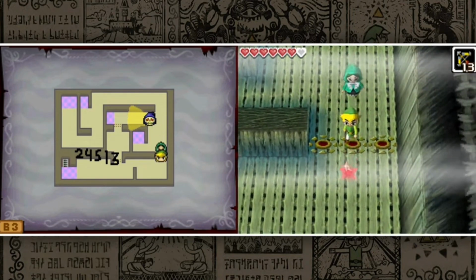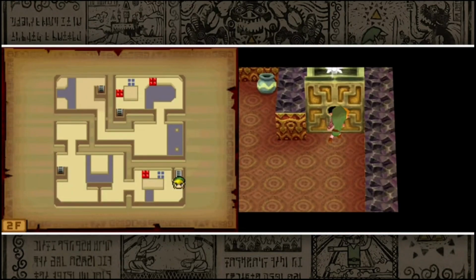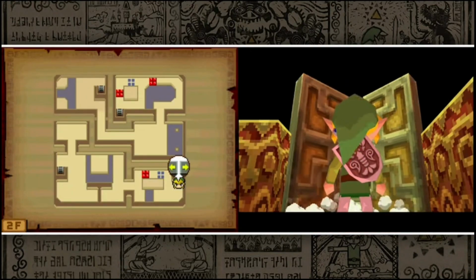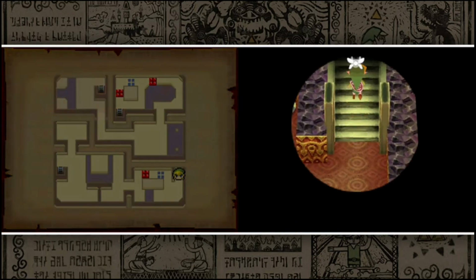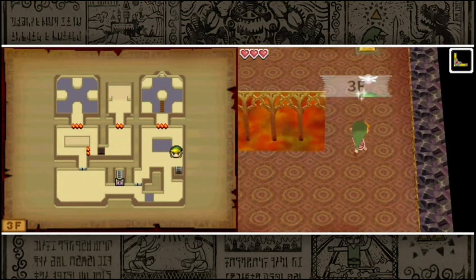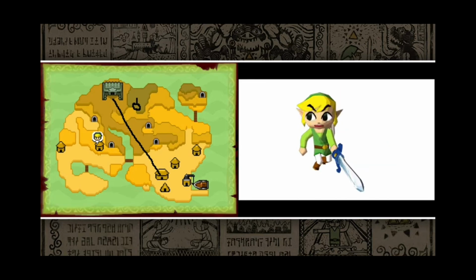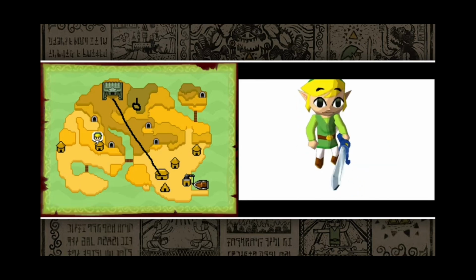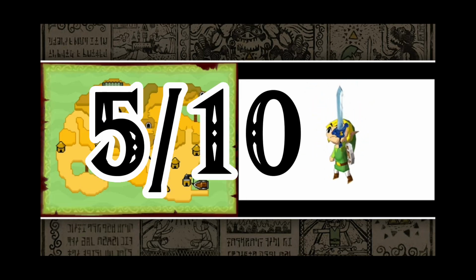I prefer the gameplay of other Zeldas a lot more, and the story not really being great, and also the ideas for gameplay are just kind of taking the uniqueness of Wind Waker and just pouring them into a more generic Zelda game. This one didn't really do it for me, which is why I'm going to give Phantom Hourglass, and remember these scores are compared to other Zelda games, a 5 out of 10.